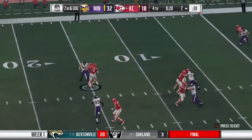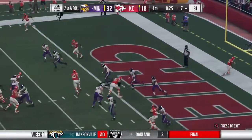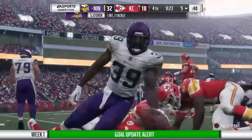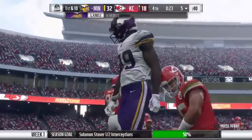Again, they'll throw with Mahomes. And this is intercepted, and that should do it. Read it well, and it's picked. And they'll have the football, but deep in their own territory as he's brought down at the 5.